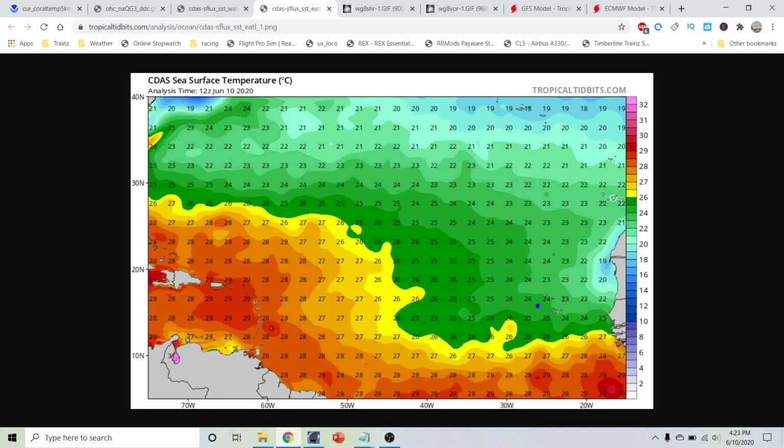The Cape Verde Islands are right here. That's the Azores up there. And again, these water temperatures near the Cape Verde Islands are not that far from being what's conducive for tropical cyclones to actually take advantage of.